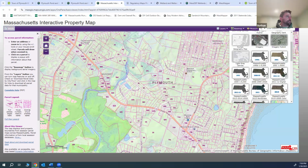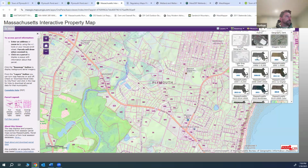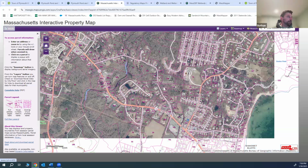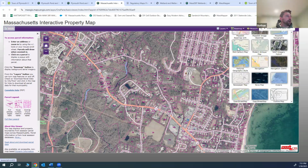Another reason I like that one for just real quick stuff is it has a pretty extensive imagery background that's really easy to navigate. If you just click on base map, you can change the base map to, like, 1990 versus today, if you ever want to see what Home Depot used to look like before it was built or something like that. So I like how easy it is to toggle the base maps on this one.